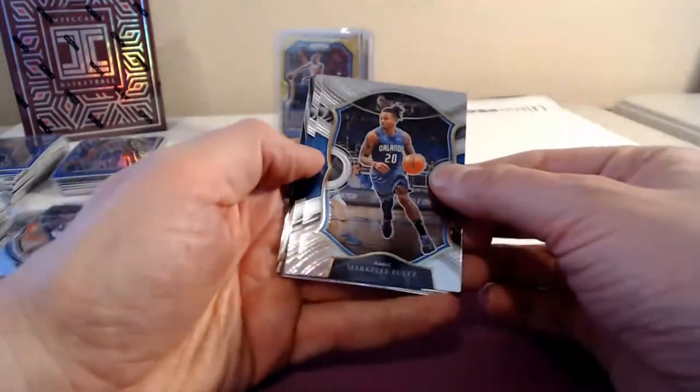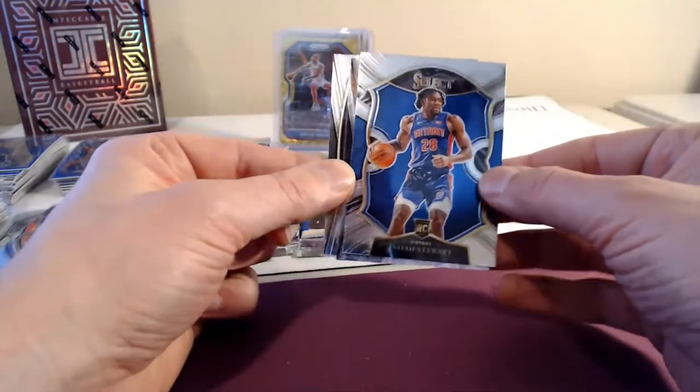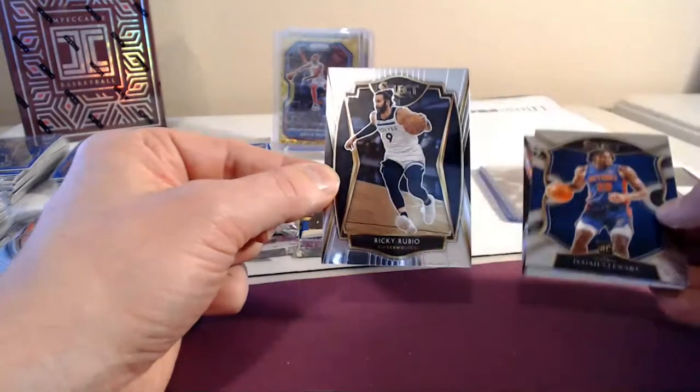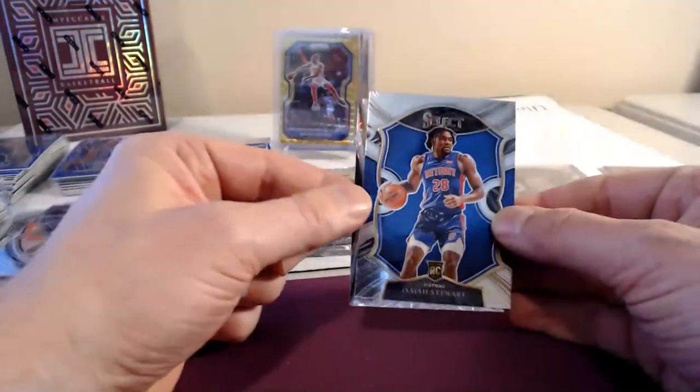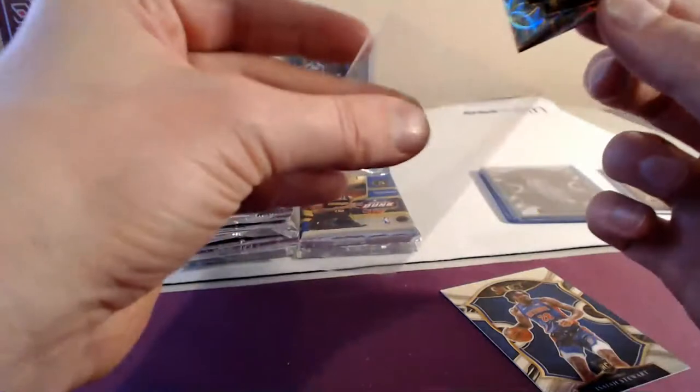Burton, Fultz. We got a scope coming. Isaiah Stewart, a Ricky Rubio premier. That is the only card there. And the scope is Paul George for the Clippers. Nice little scope action.